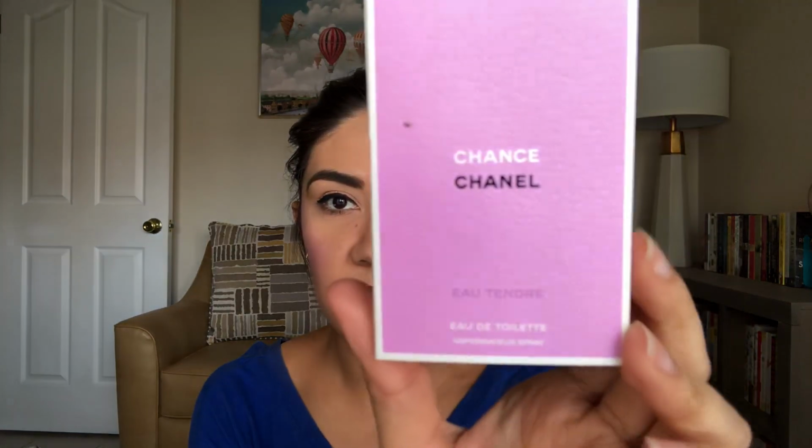Nice. This is from Tarte. I don't know the name of the line of this, but this was in the color Rum Punch. Liked it. I'm not in the market to purchase any lip products right now, but I don't think I would repurchase.